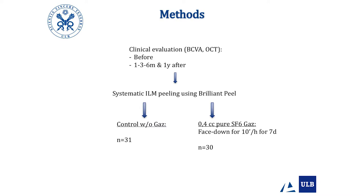Clinical evaluation was performed with best corrected visual acuity and OCT before and up to 4 years after surgery, but particularly at 1, 3, 6 months, and 1 year after surgery. We performed the systematic ILM peeling using Brilliant Blue, BriGe blue. We had two groups, a control group without gas, which we'll say was a normal group, and a study group with 0.4 cc of pure SF6 gas, and we asked the patient to observe a face down positioning for 10 minutes per hour during the days, and this gas bubble remained for approximately 7 days after surgery on average.